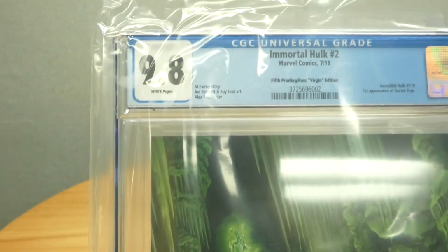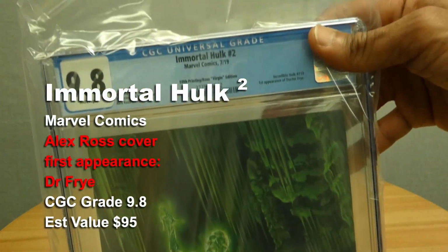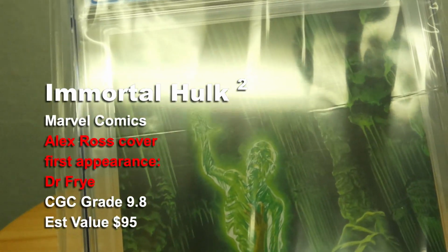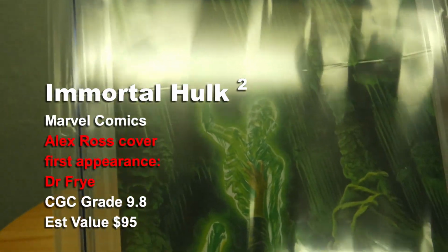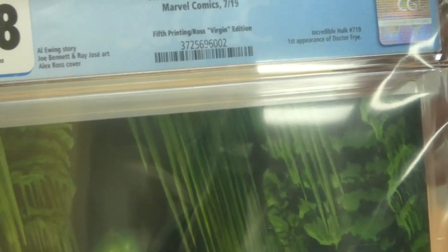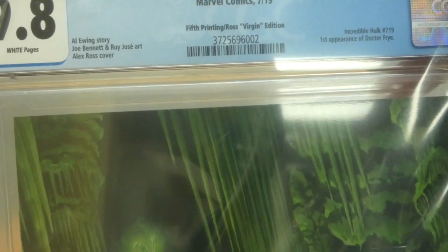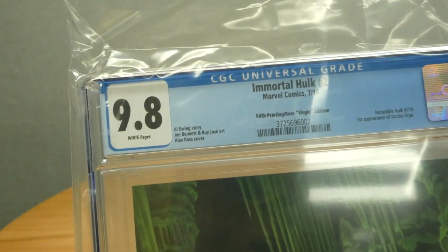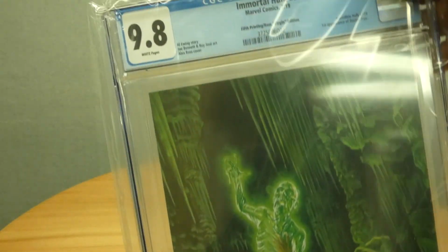And 9.8. And again, this is the Immortal Hulk, the Legacy number 719, first appearance of Dr. Fry. Now, they put it here. They did all the work here for this book. They gave me the first appearance. They even told me what the Legacy number was. But they wouldn't do it for the Agents of Atlas, where there's essentially 5 first appearances, which is just nonsensical. But okay, fair enough. I mean, someone should call the Office of Inconsistency, because that's exactly what's going on there.